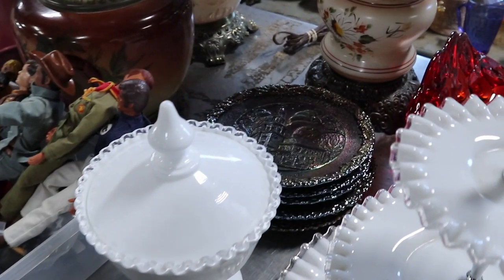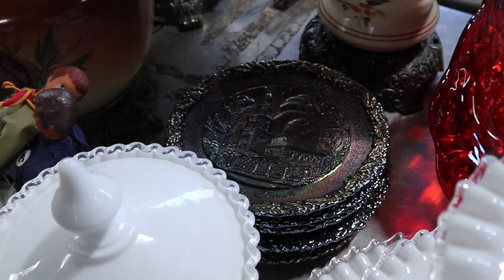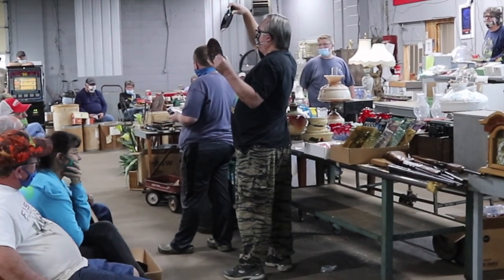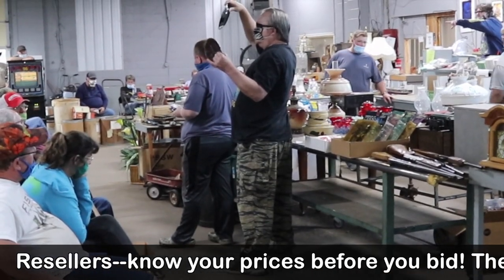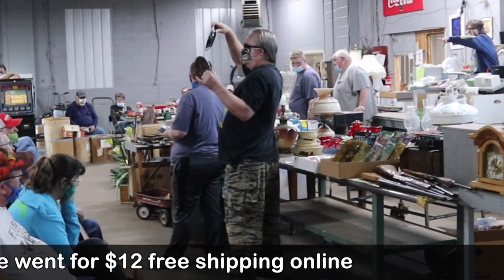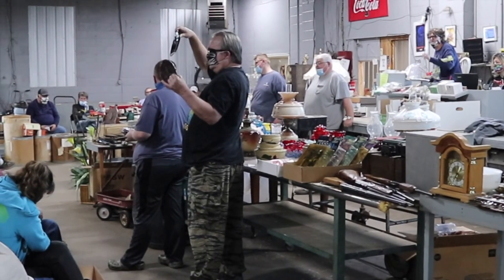These Fenton plates I find hard to sell, but we'll see what the people say. They are Carnival from the early 70s. I got 5 there. Anybody go 6? That's cheap. Last call. 6, 7, 8, 9, 10, 11, 12. So $11.